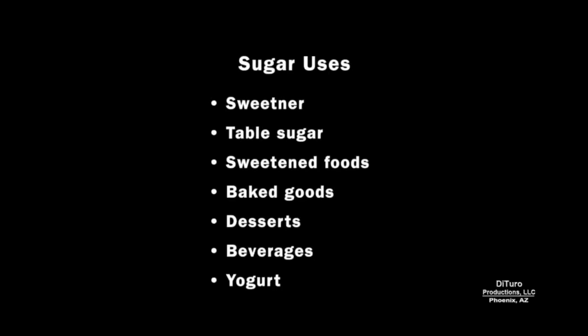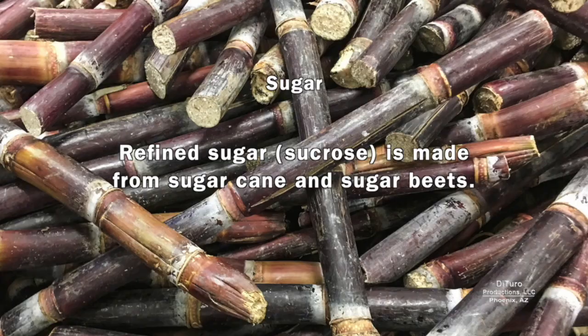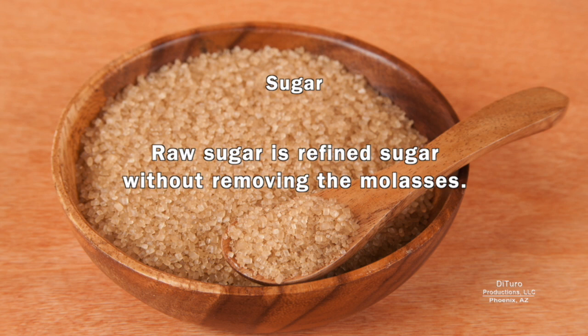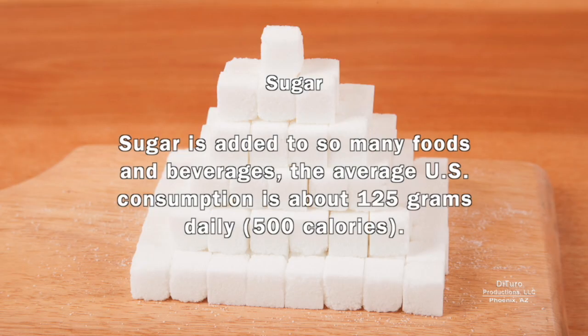Sugar has been used for hundreds of years to sweeten beverages and foods. Refined sugar is made from sugarcane and sugar beets. Raw sugar is refined sugar without removing the molasses. The abundant use of added sugar has turned what were healthy foods like breakfast cereals and yogurt into candy. Sugar is added to so many foods and beverages, the average U.S. consumption is about 125 grams daily, about 500 empty calories.